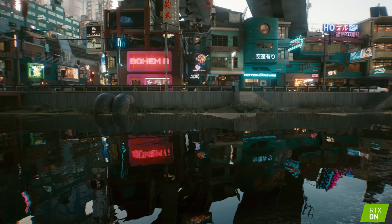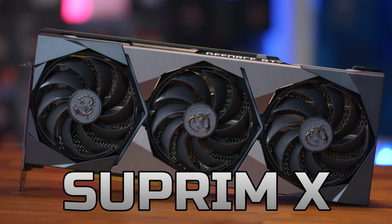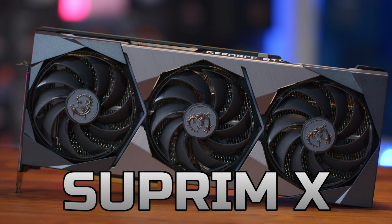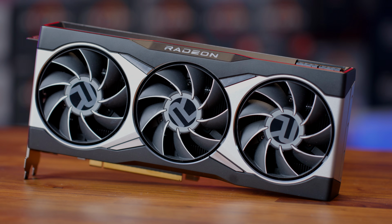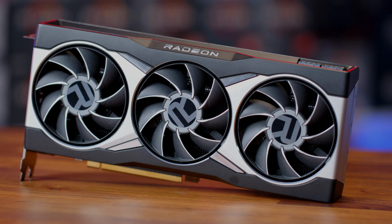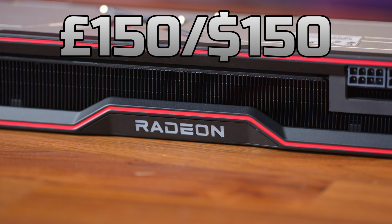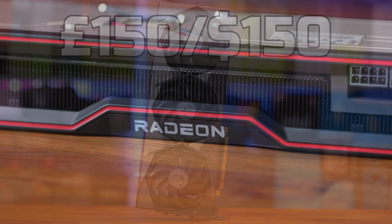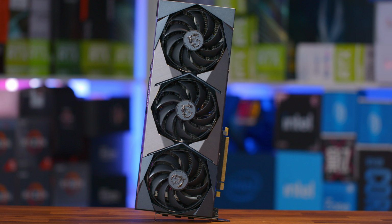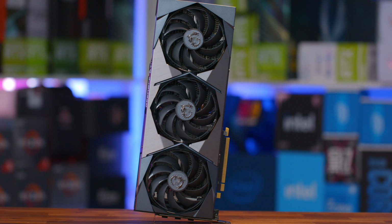Now, eagle-eyed viewers will see that both the Nvidia cards we have here are the Supreme X models from MSI. So in a kind of comparison to a reference 6900 XT, I get it. They do have a slight upper hand, but knowing that models like these typically come in a bit more expensive, around £150 or $150 more, once you see the benchmarks, you can do your own workings out to see if you think spending even more money is worth it for the gains that you actually get.